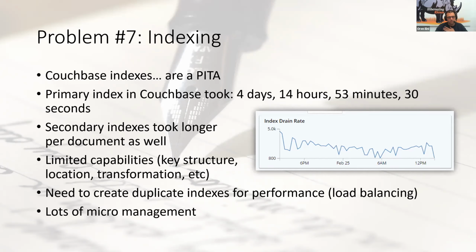If you have secondary indexes, then the situation is worse. And again, I'm comparing my own knowledge of RavenDB to what I know of Couchbase, and the capabilities you have in your indexes are drastically different. Now, something that is actively painful from my perspective is that the Couchbase documentation tells you that you should create the same exact index multiple times. Think about it. Let's say that you want to index by name. So you have docs by name one, docs by name two, docs by name three. Why on earth would you want to do that?